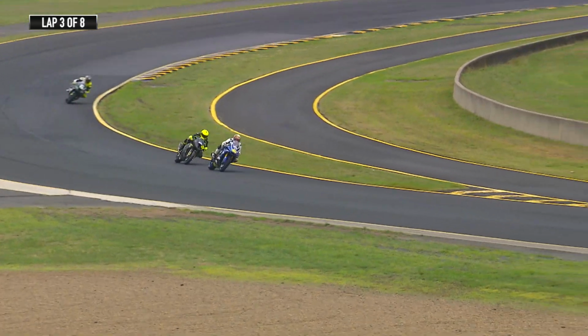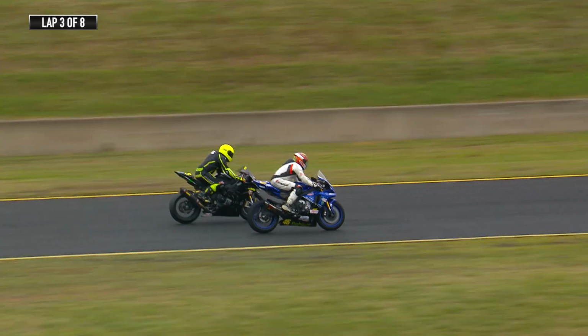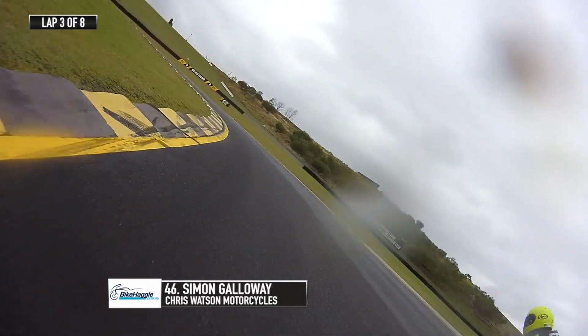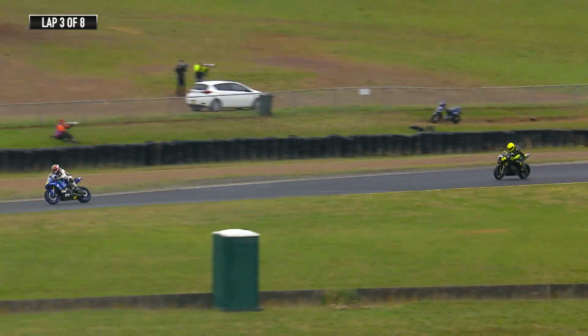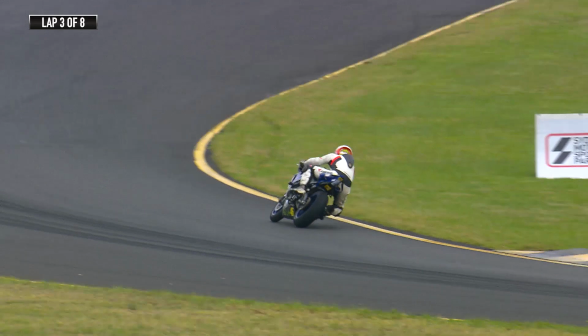Look at Kitchen trying very hard again now. He has Simon Galloway in his sights, and again that door gets opened up by a rider in turn number 2. The classic switch back there. Galloway gets back on him. Kitchen just goes a little bit too deep, a little bit too hard in turn 2, and Galloway maximises the opportunity now and opens up a bigger gap.